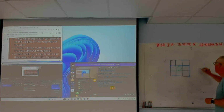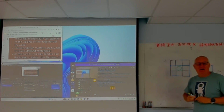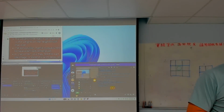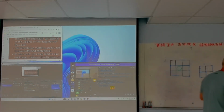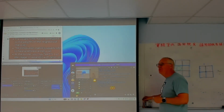The problem is if I have a 2 by 2, then the center of that matrix would be there. So it's not clear what pixel that actual center belongs to. So that's why the matrices are always odd. And we also have a problem at the boundaries of our image.